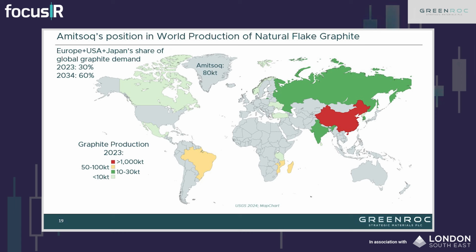So my last slide here just illustrates where we are sitting in the global landscape for graphite production. In 2023, world production of graphite amounted to about 1.5 million tons of graphite concentrate. A large majority of that production took place in China. More than 1 million tons, more precisely 1.25 million tons of graphite, was produced in China in 2023.